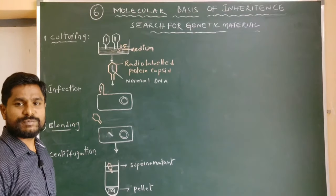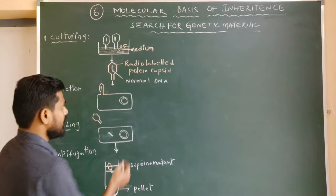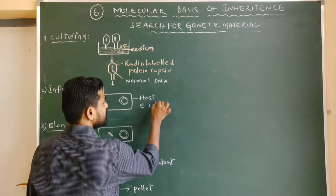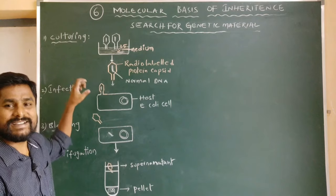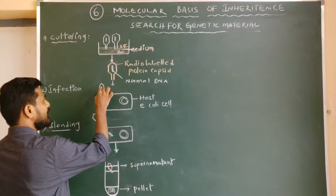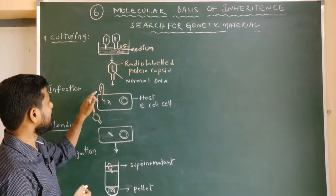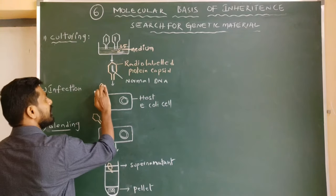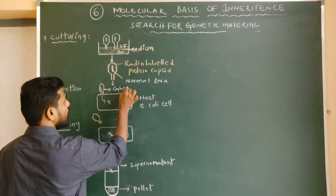In the second step of the experiment, that is infection, they made these new bacteriophages infect the host cell. Here the host cell is the E. coli bacteria. During this infection, the bacteriophage first gets attached to the surface of a bacterium, and after that it sends its DNA into the bacterial cell. After sending its DNA, only the protein capsid remains outside the surface of the host cell. This protein capsid without DNA present outside the host cell is called a ghost.